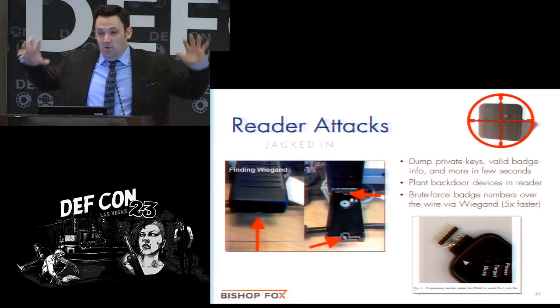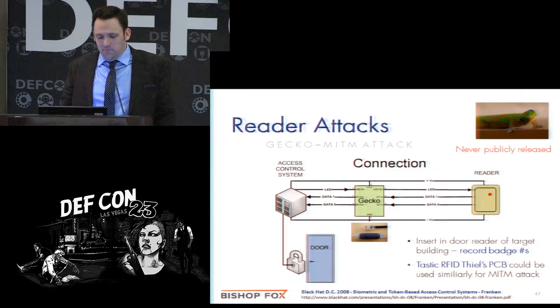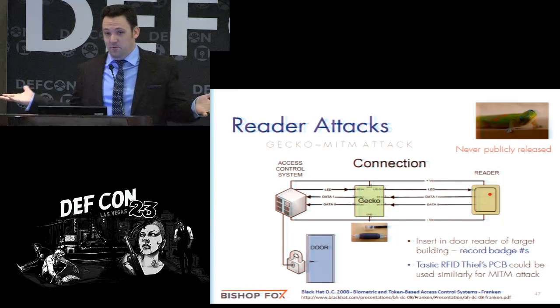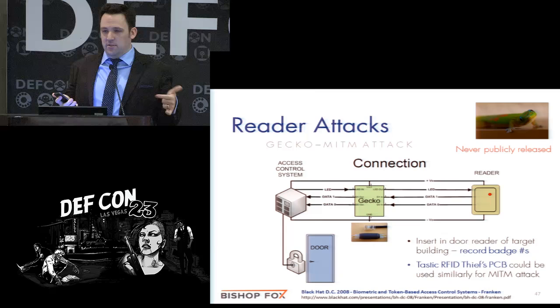Once your kids all start rocking the RFID blocking skinny jeans, and there's nothing you could do anymore from that attack vector, you have to start going after the actual readers and popping the lids off them. People mention this one all the time, the Gecko from Zach Franken, and unless you're friends with him and he let you borrow it, it's not very much use to you, it never got released, but it was one of the first concepts of this backdoor device to implant and do replays as well. So not only is it recording the values that it sees, but you could walk up with your phone and, instead of the reader sending the controller a valid badge value, you just send one of the valid badge values you know about to the controller directly, and it opens the door for you.